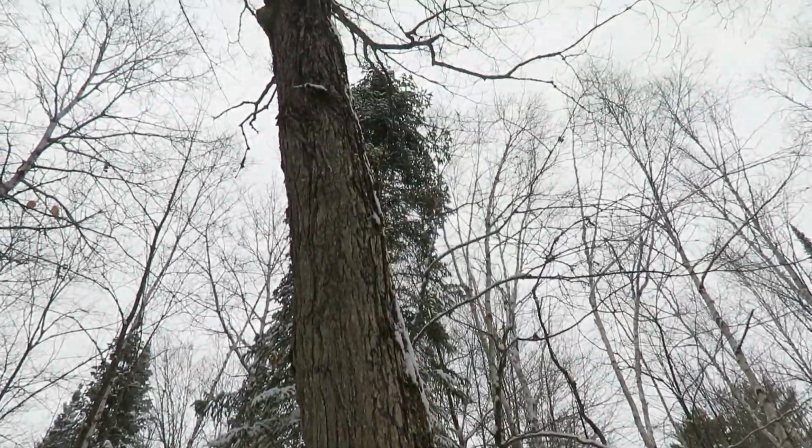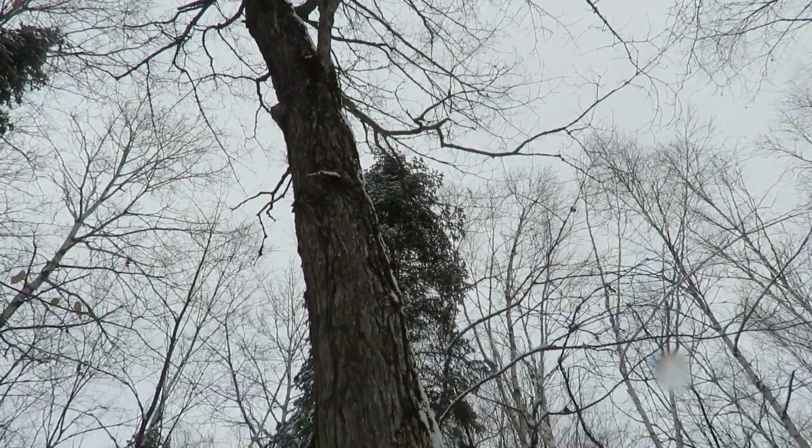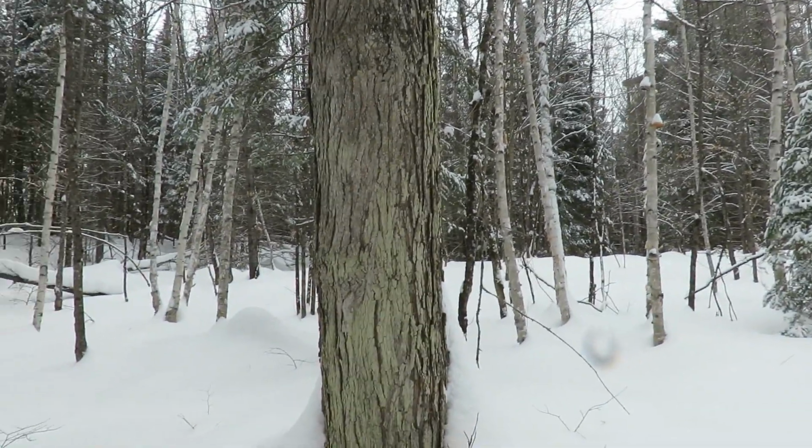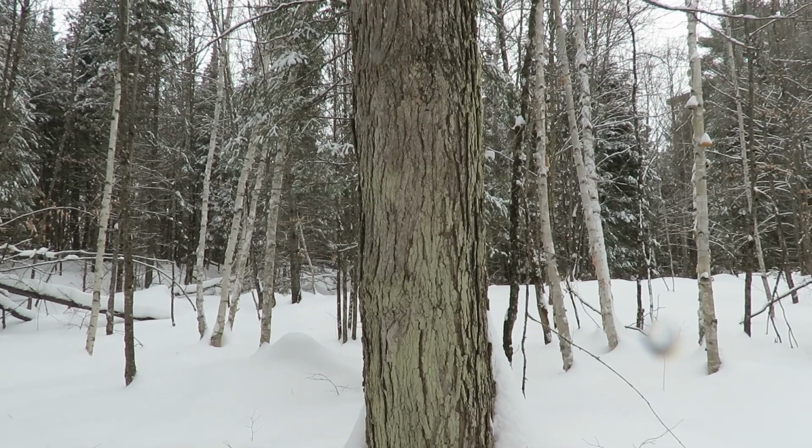So here's some maple. Just walking through the bush now and kind of scouting for early spring. It's going to be that time soon enough to start tapping the maple trees, so I'm scouting out some good potential trees for this year.